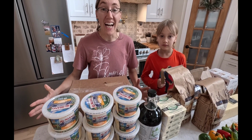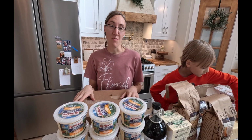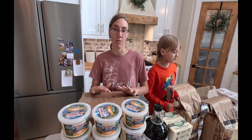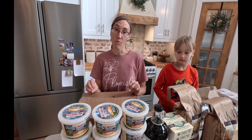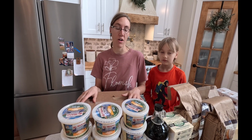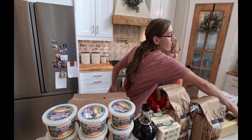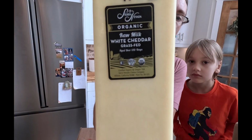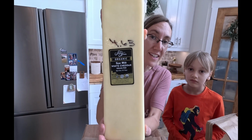All right, so we got cheese. So that was one of the main things that we wanted to get was cheese, because as you guys know, really good quality cheese. So we're looking for a grass-fed cheese, even raw if possible, is really expensive in the store. So let me grab this over here. This is what we're so excited about, is raw grass-fed cheese. Look how big this is.